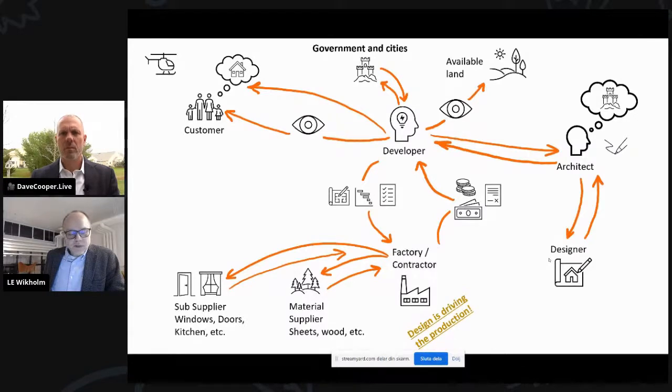The developer goes with his material down to a factory or to different factories, and all these factories, they are looking at the material. They go to the sub-suppliers of material and products. After quite some time, they are coming back to the developer, and most likely the price is too high because the margins are not there anymore. So he goes back to the architect, and it goes back and forward like that for quite a long time. And what I am trying to say here is that here we have a production situation. The design is driving the production. The production needs to do what the design is telling it to do.